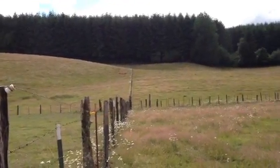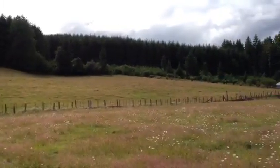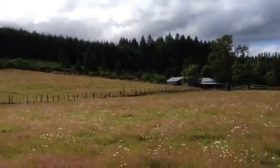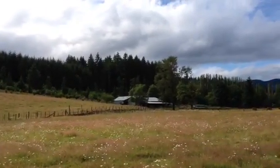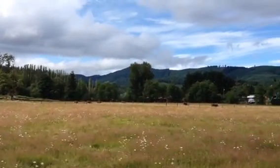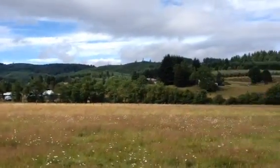These are the fields. We have about 40 acres. Right there is the orchard, or the major part of the orchard. Most of it anyway. There's the hay barn. And more of the fields. I'm gonna go over there and try to zoom in and get some good shots for you.